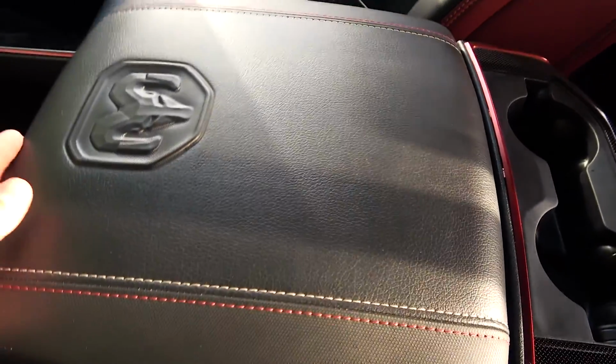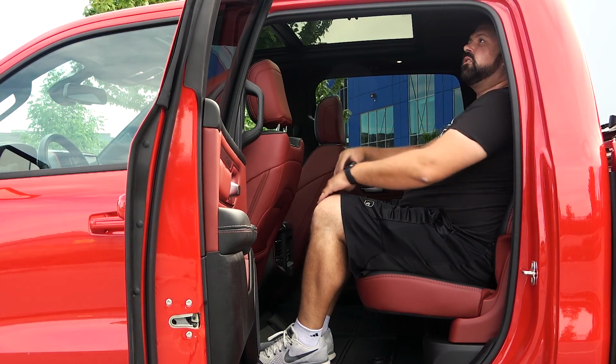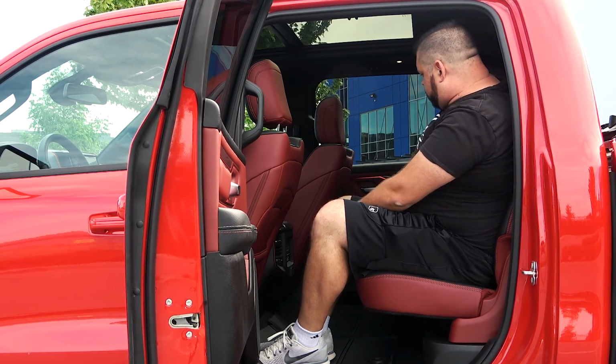The back seat area on this truck is massive. I'm 6 foot to 6'1" on a good day and can sit behind myself with a ton of knee and leg room left over. Even with the panoramic sunroof eating up some headroom, I still had a few inches of headroom to spare.